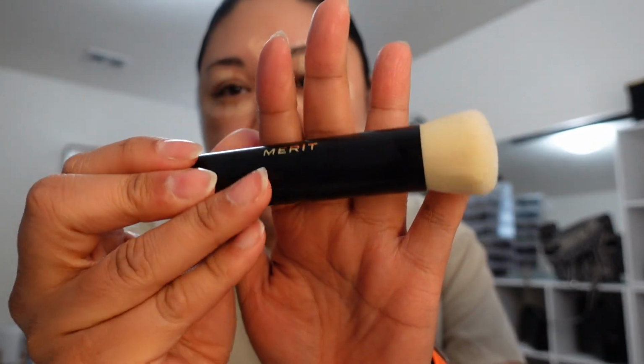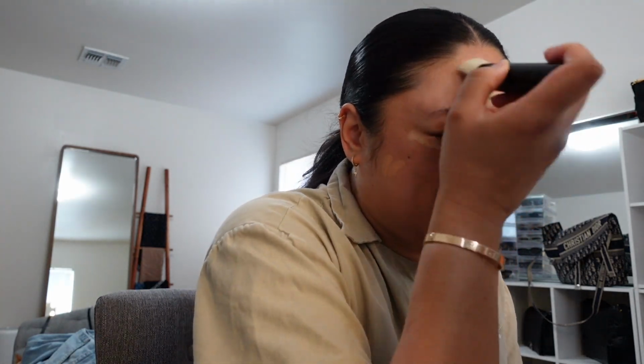But I love this brush so much. It is so great. It's just such a perfect brush. I love it for just this spot concealer. I know it doesn't look spot, sorry, but it is kind of spot to me. And I just go ahead and go in, and I just love how it blends the product. And I like to go in a stippling motion as well.